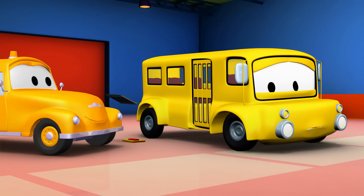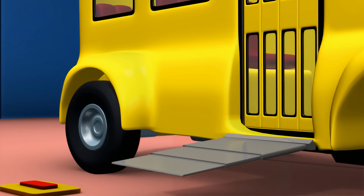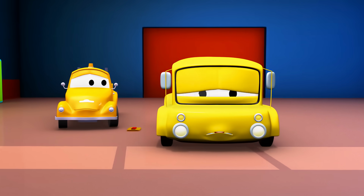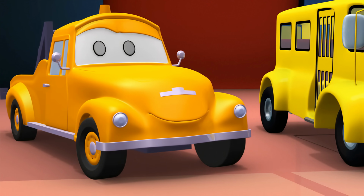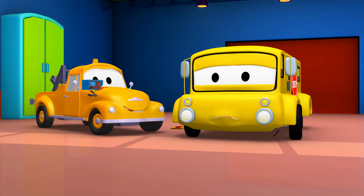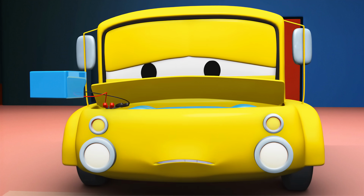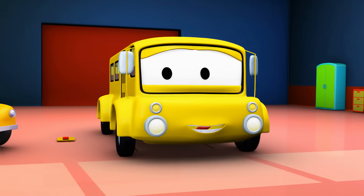Time for the new wheelchair lift. Check if it works, Lily. Wow, it works perfectly. What happened now, Lily? Tom, what's the matter with her? Oh, the battery needs to be charged. Well, there's the charger. This will take just a minute, Lily. Don't worry, it won't hurt too much. And we are done. Perfect.